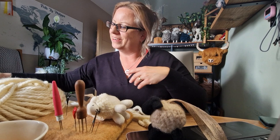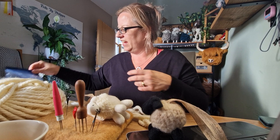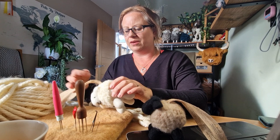Went out this morning, I got a load of conkers, so something coming up with them. And one of my lovely patrons, Kathy, gave me some of these acorn tops at Yarndale when we met up, and I'm going to do a few little bits with them as well. So it's cozy autumn winter vibes coming on. I really do, it is lovely, as we say, putting the jumpers back on, isn't it?